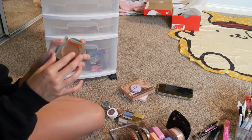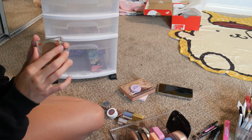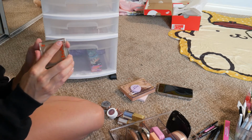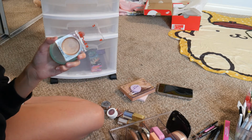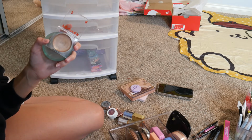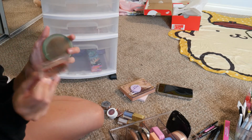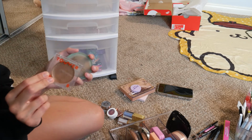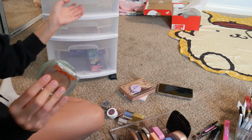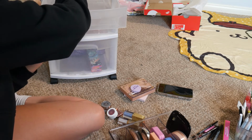And that's also gonna be my cream Tower 28 bronzer. I thought it was okay. I really liked it, but I also use it on days where maybe I'm going to the racetrack and I'm gonna be out in the sun taking photos. But it's okay, it's all right. I don't think you're missing out on anything if you don't have it, but it's not the worst bronzer. I'm not completely mad at it. So I'm gonna hold on to that in this drawer right here.